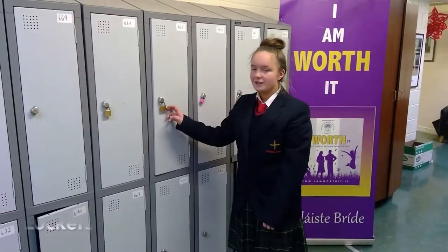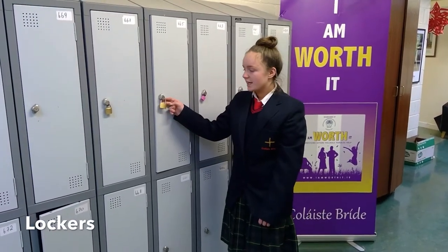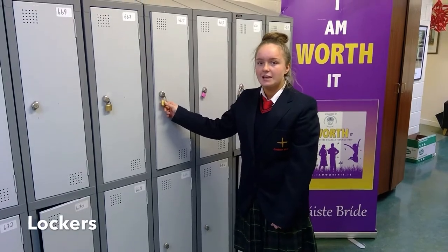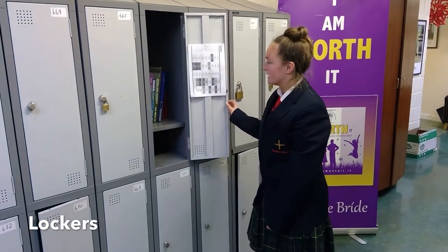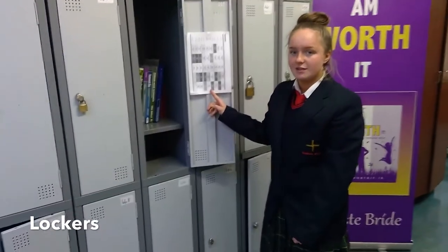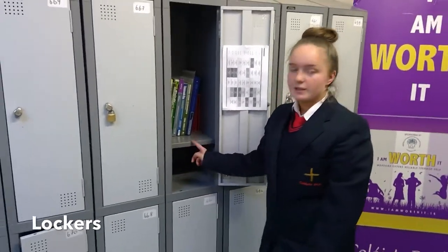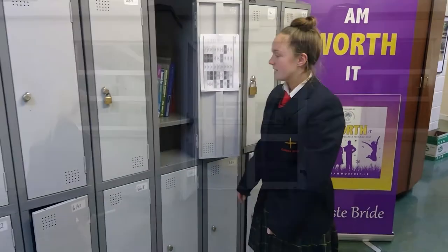This is our school locker and every student has their own. Every student receives the locker on the first day of school and they bring in their own lock and key. This is my locker. I have my timetable here, which I received on the first day as well. And these are my books and folders, which I keep in my locker.